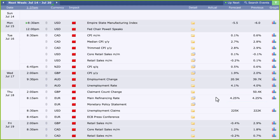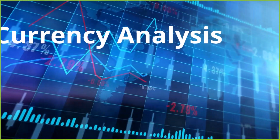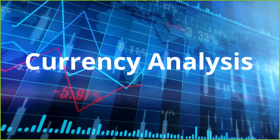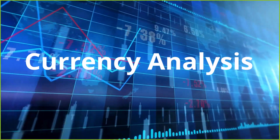Followed up with retail sales in the UK and in Canada. As you can see, it is an absolutely packed week with news. I think this is going to be another great trading week. So let's go in, look at all the currencies, score them +3 to -3. That's going to tell us where we want to hunt this next week.